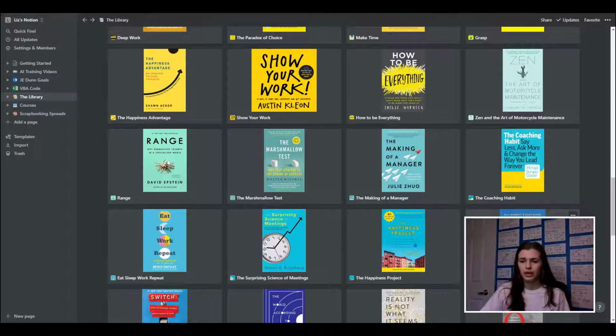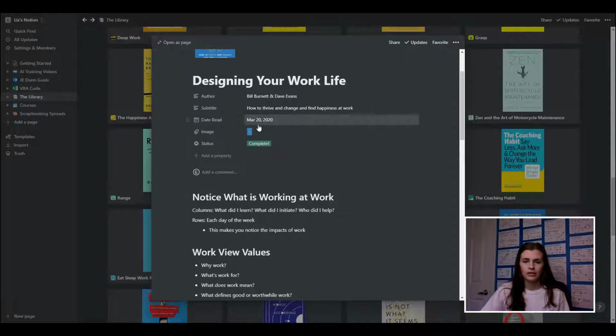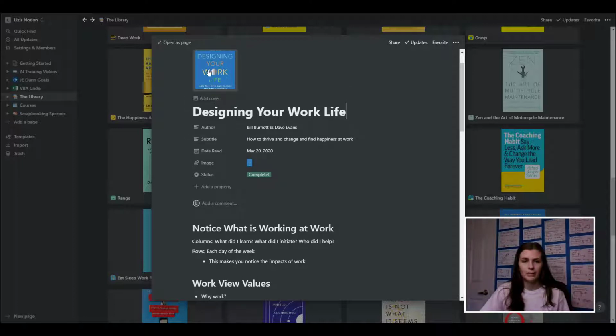Now, here are some books I was taking notes on this morning. This book I read back during quarantine season. Well, I guess we're kind of still in quarantine, but I finished it March 20th. So I will put the name, the thumbnail matching the image, and then the subtitle, the date read, and the status. I only have three statuses: a book to read, in progress, and complete. So it goes red, yellow, green.